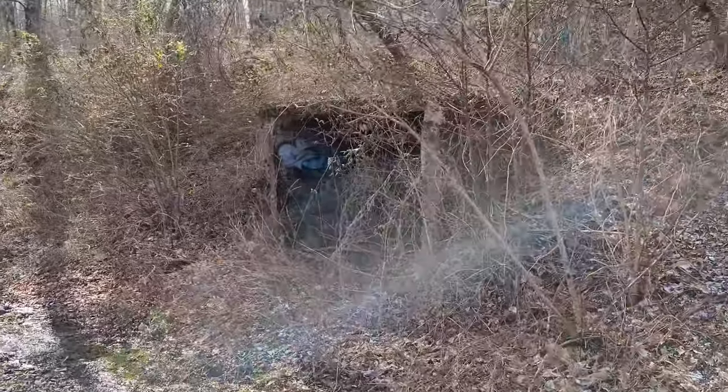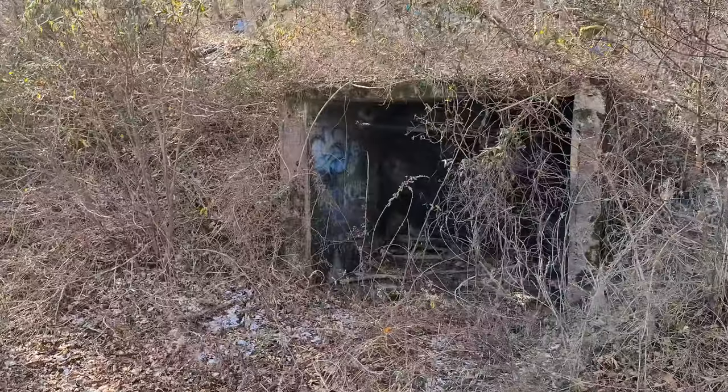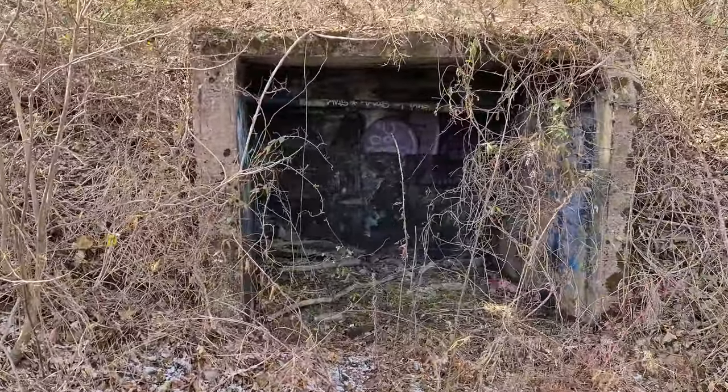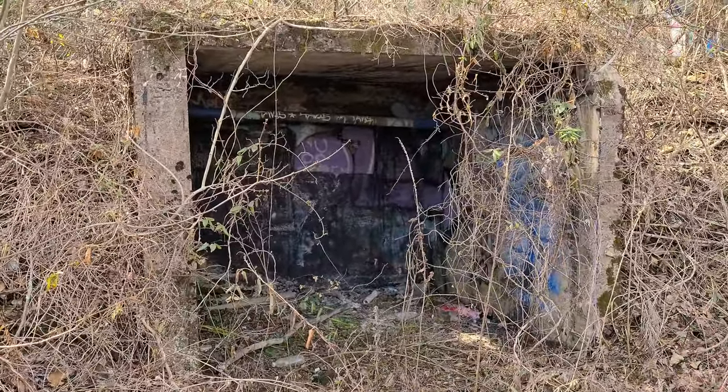Not sure what this structure is right here. It doesn't seem to really go anywhere. So I don't know if they kept equipment in here or what. But, I don't really know what that is. If anybody knows, let me know.